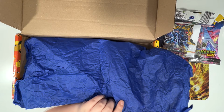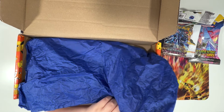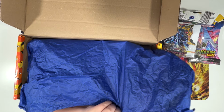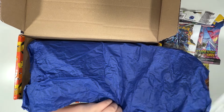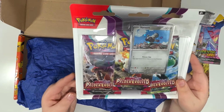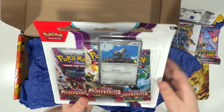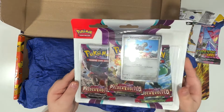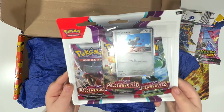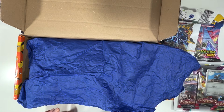Right. Oh, this feels like a big item. Very big item. Let's see. Oh yeah, that is probably one of the bigger ones. Yeah. Oh, Paldea Evolved 3-pack. Oh yeah. Nice. Yes, especially for you, because you like your crooked packages and packets and whatnot. So okay. That's why we've got that one. So not bad so far.